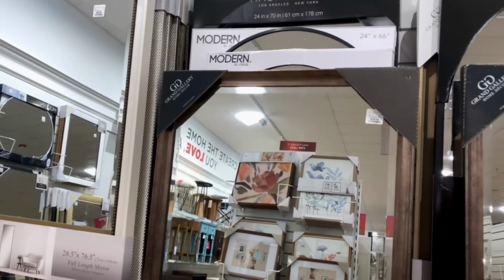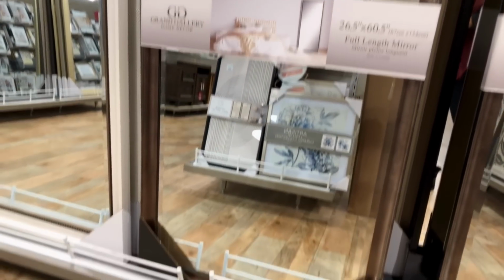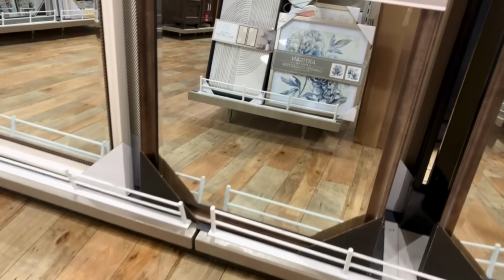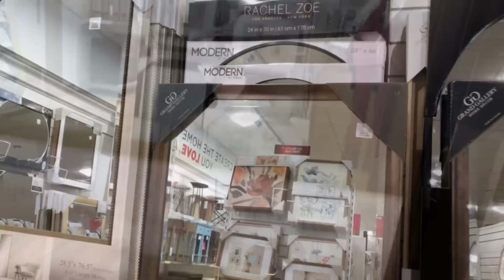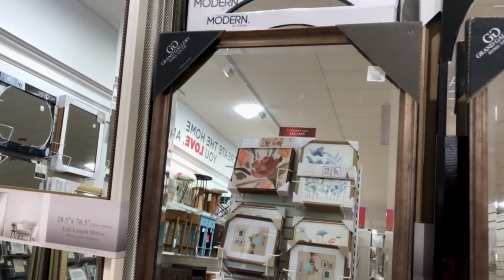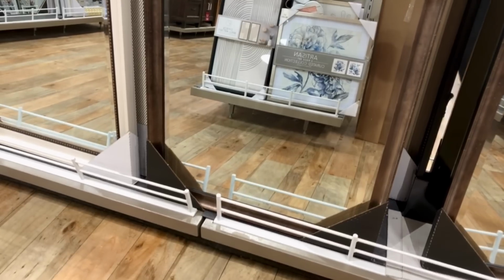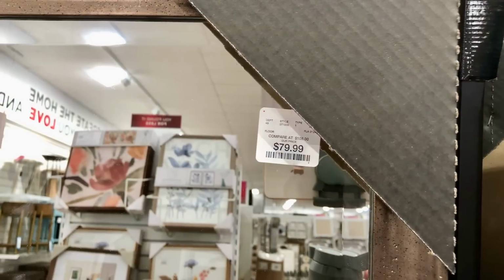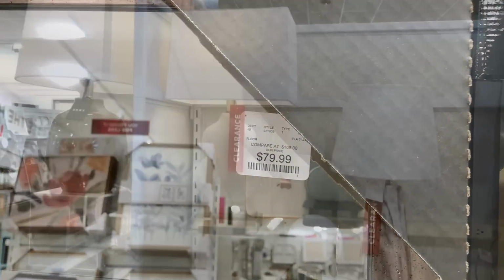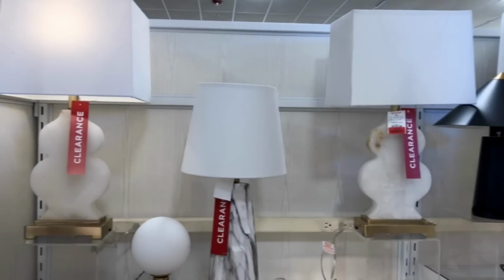Now, on the other hand, you can have a lot of luck finding large-scale mirrors at Home Goods. And this one I thought was a nice pick because it's $79.99, very large, and the dark wood is very in. So I thought that was a good one. There were a lot of decent choices. You won't always have absolute luck finding one there, but it would be a good place to start to find a large-scale mirror.